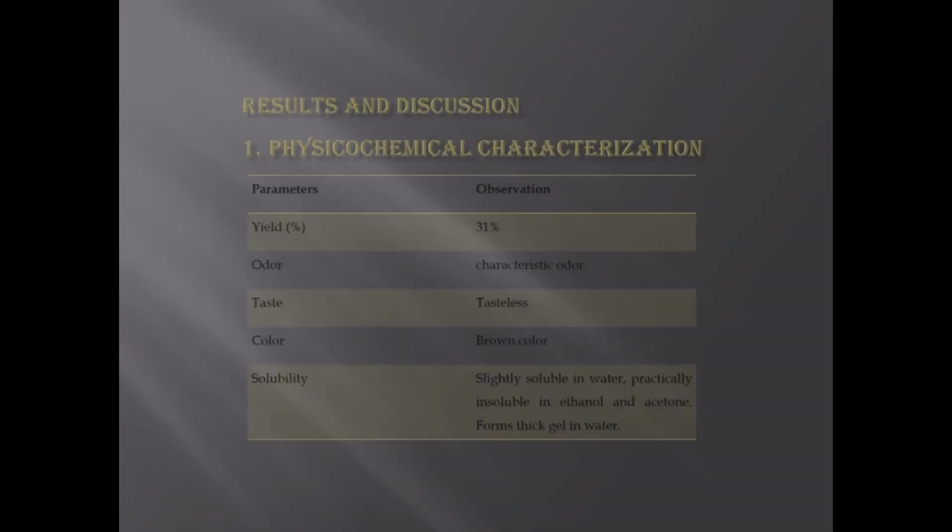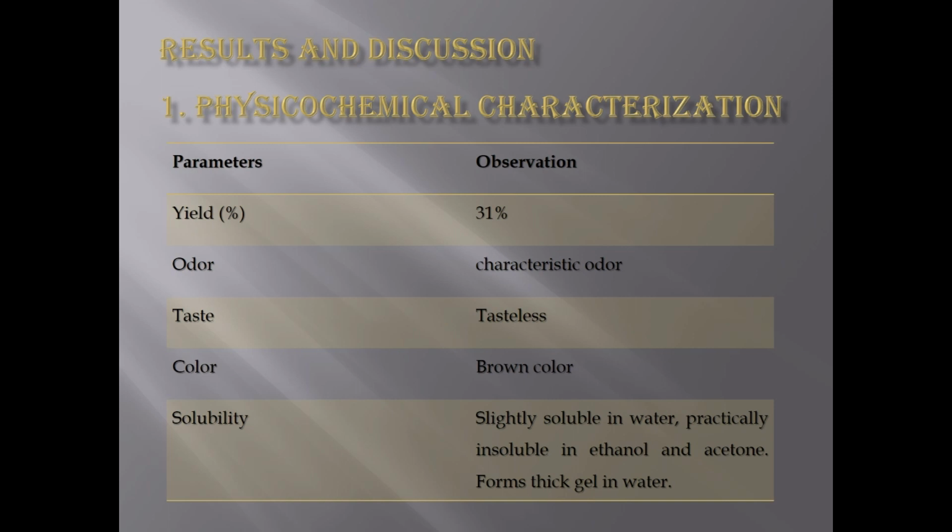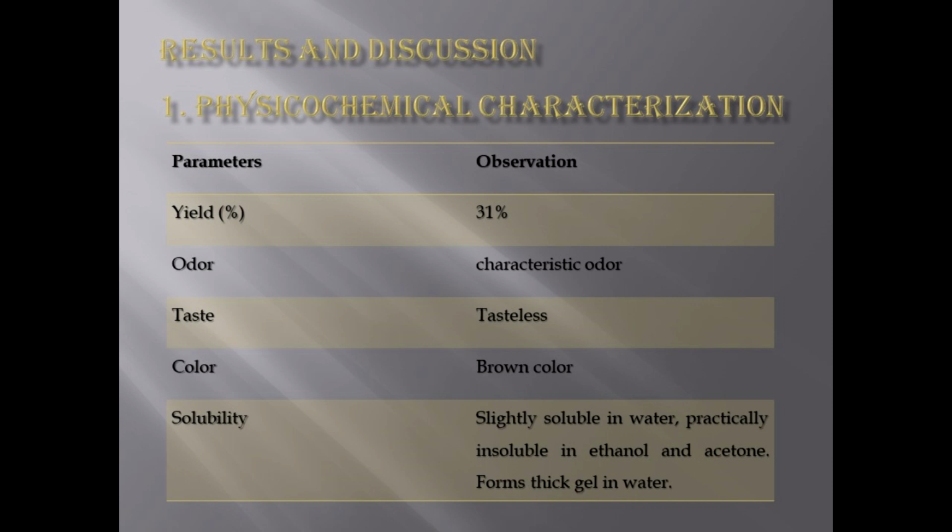The table in front of you is showing the physiochemical characterization results of Mangifera indica gum. As you can see, the average yield of dried gum obtained from Mangifera indica trees was 31% weight per weight, and the extracted gum was a brown color powder. This powder was found to be slightly soluble in water and virtually insoluble in acetone and ethanol. Also, this powder is tasteless with no characteristic odor.